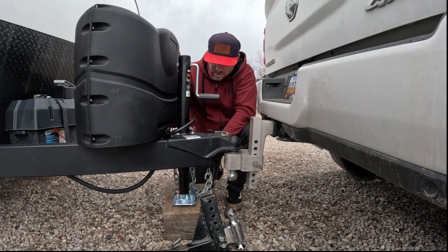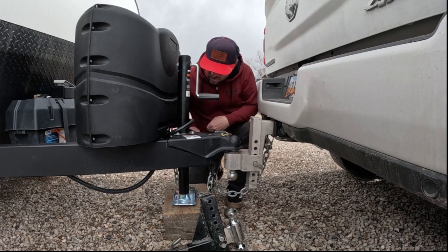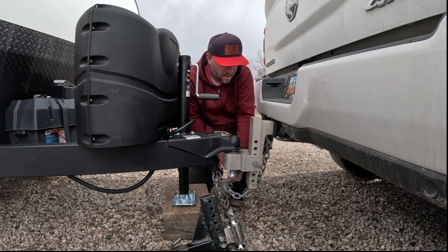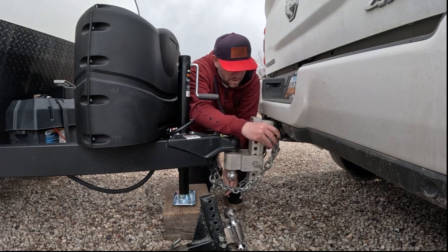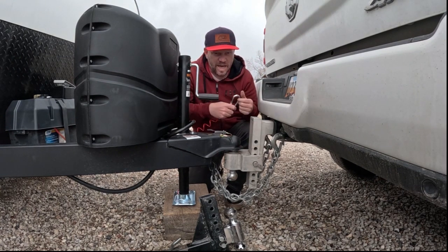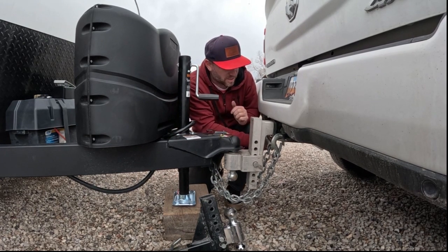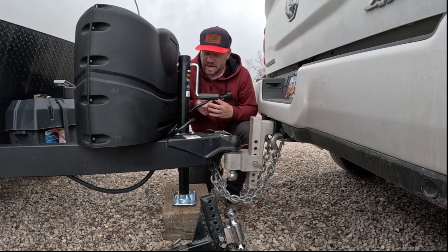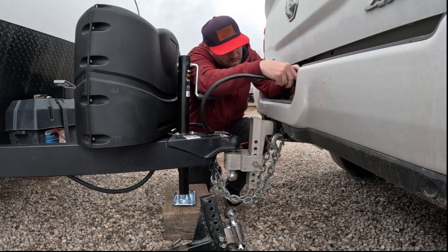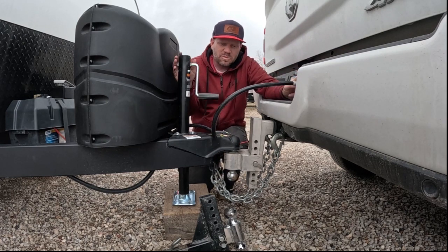The next thing you're going to do is take your safety chains here and hook them on each side, like so. Then you're going to take your breakaway cable. What happens if everything else fails, this pulls and it locks the brakes on the trailer. And then you're going to take your 7-way connection and plug it into your 7-way on your trailer. You want to make sure that that is snug and that is plugged in.